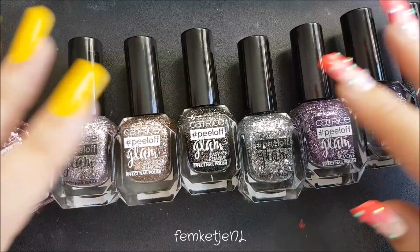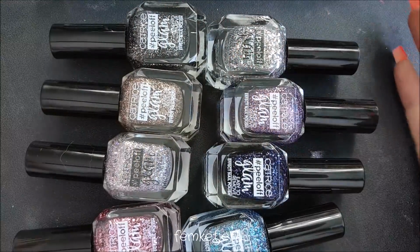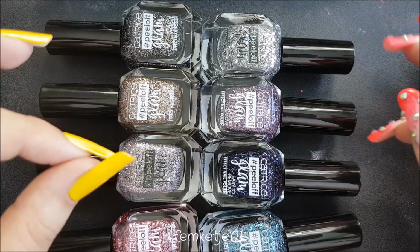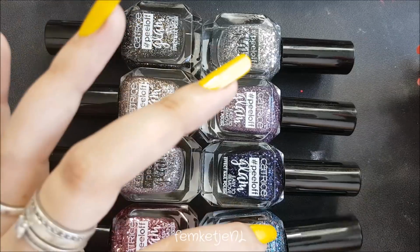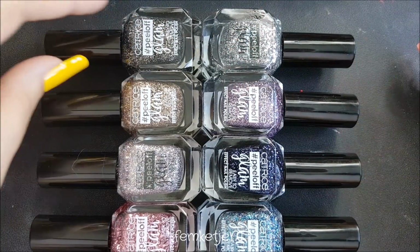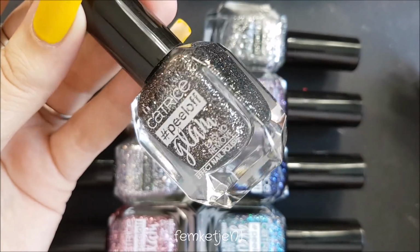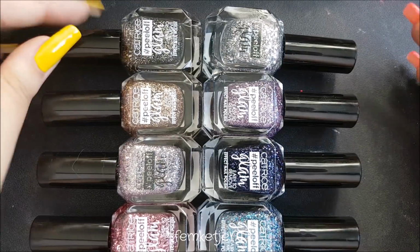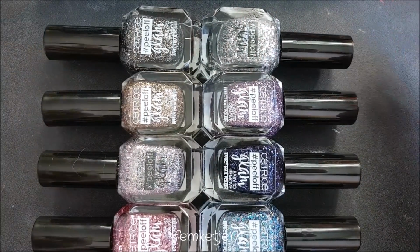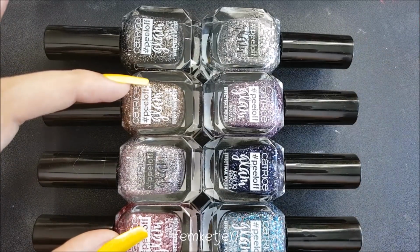But as I said, I'm going to review these 8 in a different video and see how they work, because these are supposed to peel off your nails like it would if you used a peel-off base coat. So I'm going to try this out in a later video. I do have to say I really like the shape of these bottles. They kind of remind me of gems or something. But yeah, these were, let me check, €3.59 each, and I already got these two for free in a PR package which was sent to me.